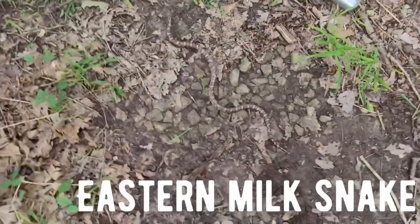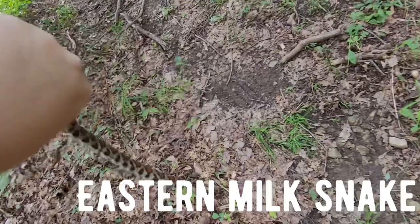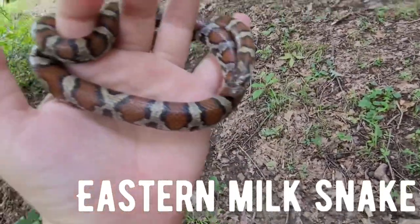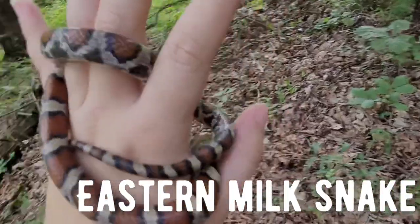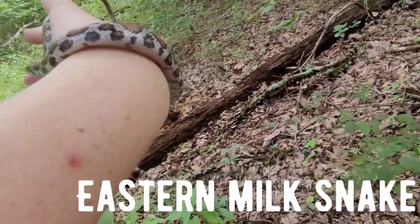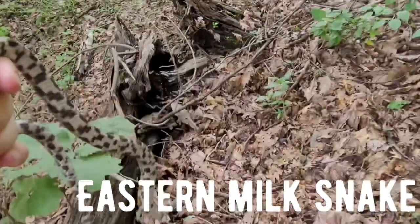This is the milk snake we found under the piece of metal. Nice little intergrade. We just got done taking pictures of him and the other copperhead that we found in the last clip. This one's a lot better looking than the last one that we found. Really nice orange to reddish color bands. Very pretty. But I'm just going to let him go over here.